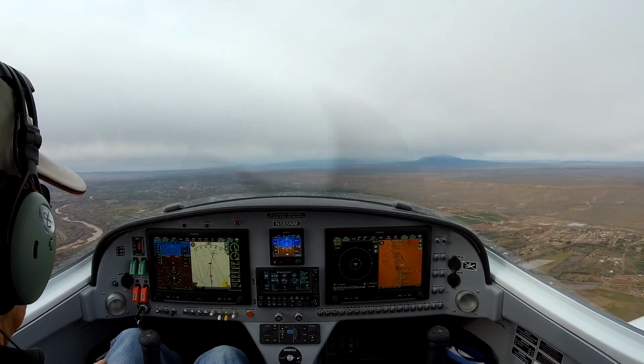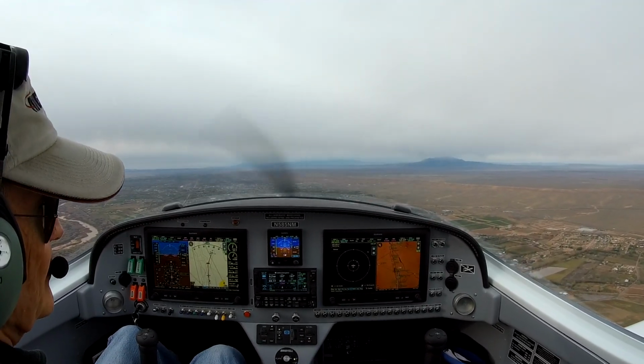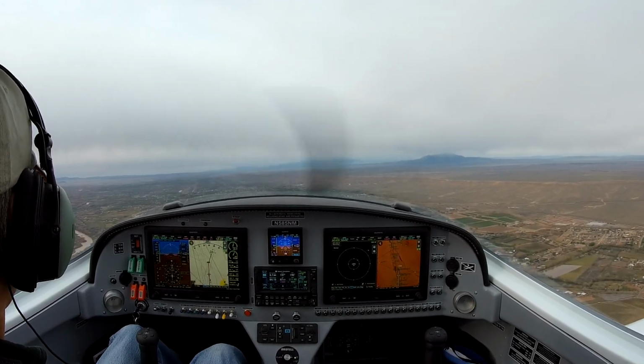Still not sure why the autopilot wasn't doing the altitude capture. That's a little strange. I'm sure it's something I'm doing.